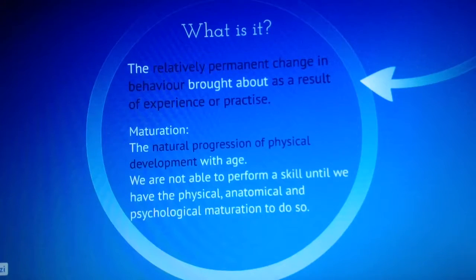Now, being able to develop these skills is a result of learning and maturation, and it's important that they both work together. So we know what learning is because we've just looked at the definition. Maturation is the natural progression of physical development with age. So in terms of it has to move together, the bottom bit there in white totally sums it up.